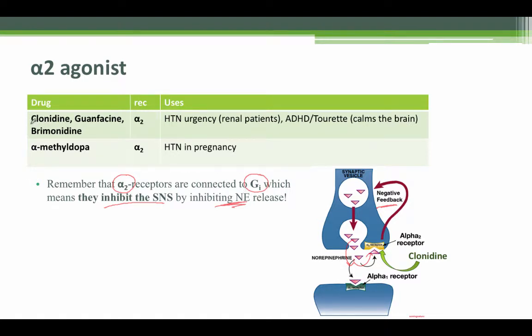The most important drug that you need to know about in this class is going to be clonidine. Clonidine, there's also some other ones like guanfacine and brimonidine, but I think clonidine is the most often used in questions on USMLE. What you need to know is that it's going to stimulate the alpha 2, and alpha 2 will then inhibit the sympathetic nervous system.